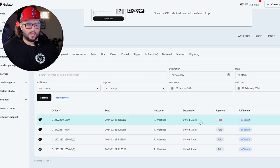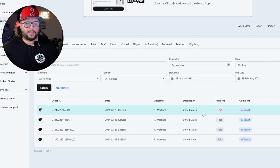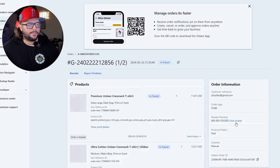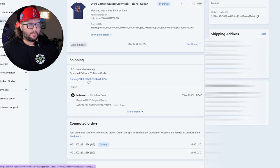So for example, I placed 4 orders recently, right? And you can see they kind of get an idea of when they'll be here. Some of them are coming tomorrow, and then some of them are coming Saturday, Sunday. Just to give you an idea, you can see the fulfillment part right here. It says in transit, right? That means the product's on the way. So let's click on the most expensive one. There, I have 2 t-shirts on the way, right? If I come down here, I'm going to click on the tracking.